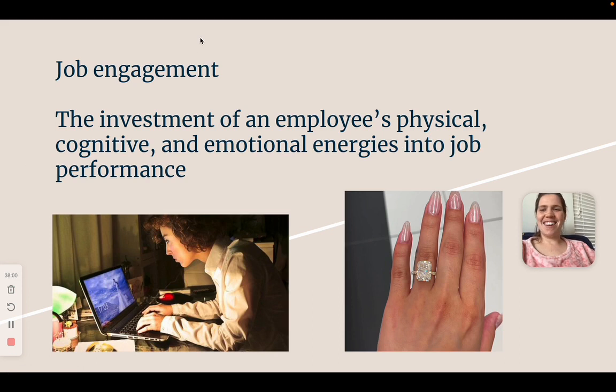Job engagement. This is the investment of an employee's physical, cognitive, and emotional energies into a job. I think of it like engagement. This is the most invested you could be into, of course, someone. So I think of that as engagement. So how engaged are you with your job? How committed, how invested are you?